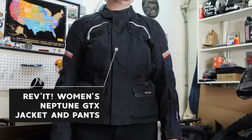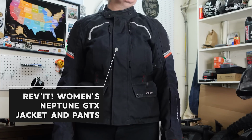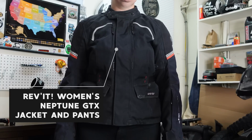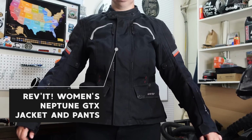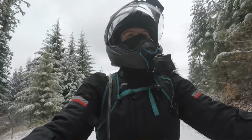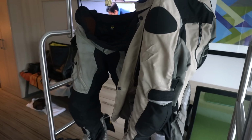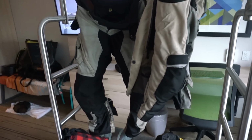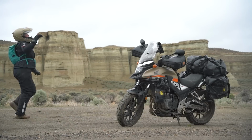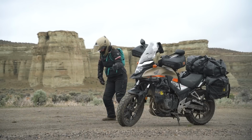Back at the end of 2020, when I got back from the first cross-country trip, I decided that I needed a gear upgrade and I purchased the women's REV'IT Neptune Gore-Tex jacket and pants. My main motivation for upgrading to this particular jacket and pants pair was that I wanted the Gore-Tex liner really badly, especially after a little bit of a gear failure on my Yosemite suit in West Virginia during a downpour. The thing that I really enjoyed about the Neptune suit, and that I think it excelled very well at, is being a cold weather suit.